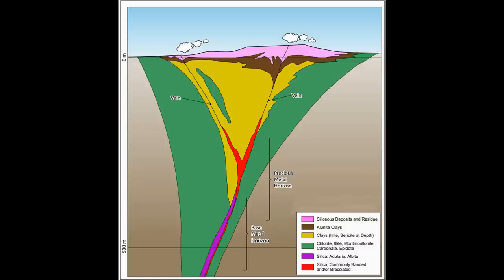Here's another diagram of it that just shows that down deep, the purple is more base metals. The red is richer in precious metals. And then there'll be kind of a barren zone. And then on the surface, you'll have maybe hot springs. You can see little puffs of steam on this diagram. And what they call sinter, which is a silica deposit formed at the hot springs.